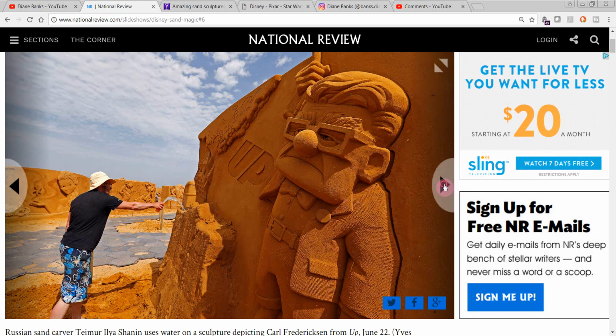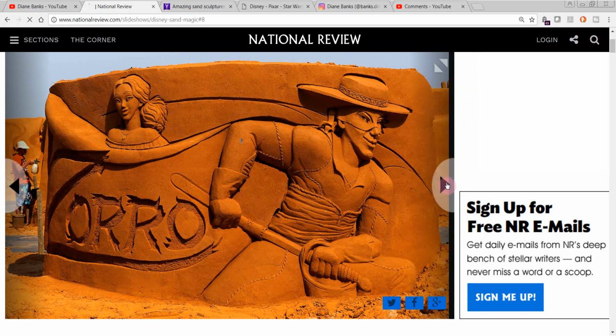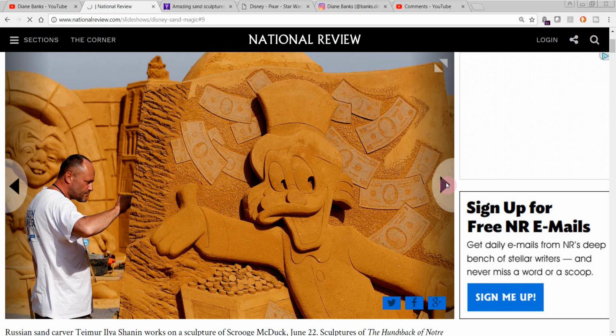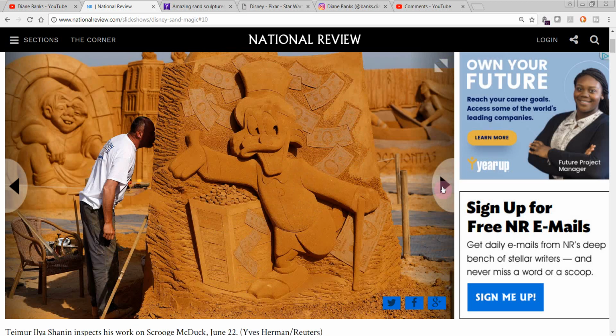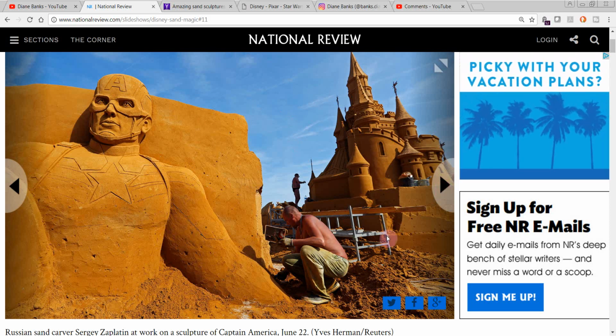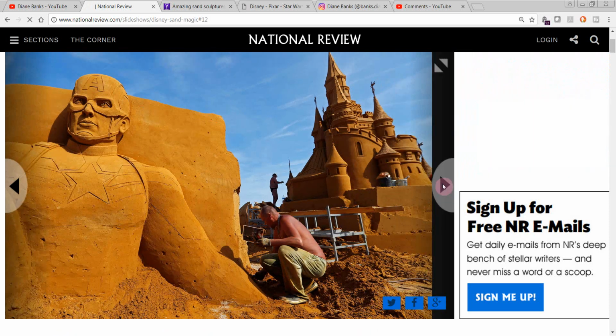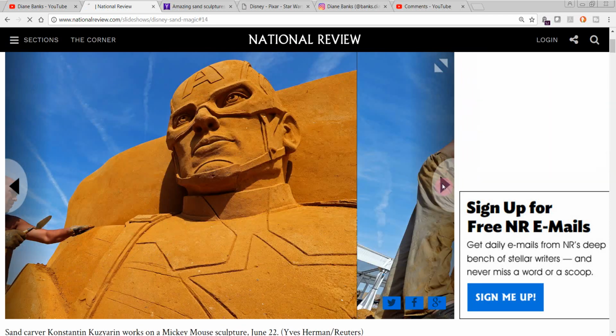And if you're any kind of an art geek like me, or animation, you can really just go nuts looking at these, at how beautiful they are. And from Zorro to, let's see what else they got. Oh, I like that. Scrooge McDuck with all his money. Taking a close look there. That's really cool, isn't it? And then you can see the castle over here. And I love that one too. It's a nice close-up of what they're doing.